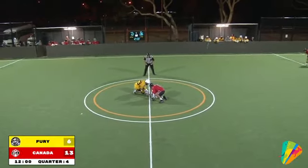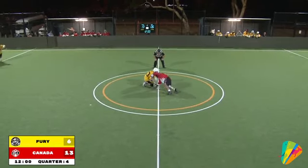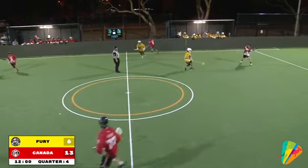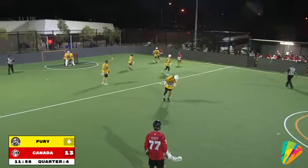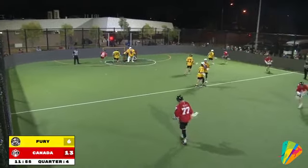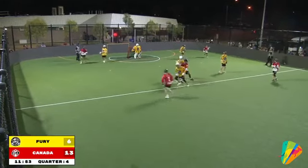And we are back for the final quarter here between the Perth Fury and the Touring Canada team. Great quarter there from the Perth Fury. They actually won that one 3-1, so plenty to take away from there, including probably, from what I've seen, one of the goals of the tournament so far, the link up between Brandon Tran and Aaron Curry.